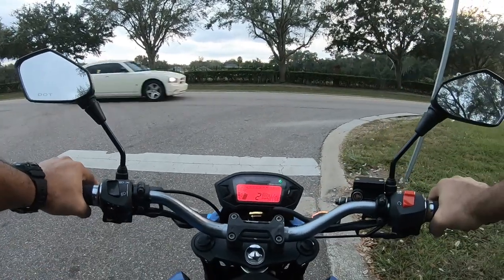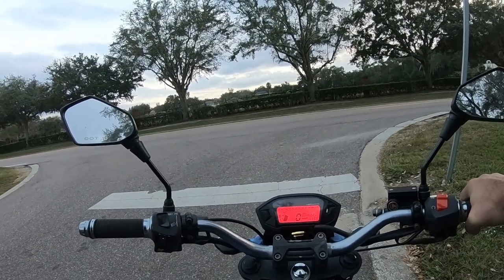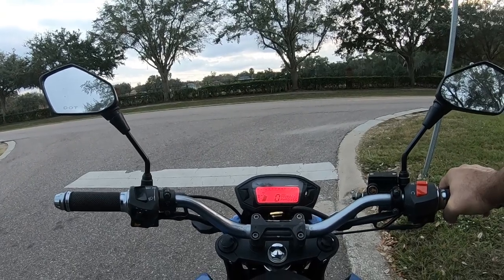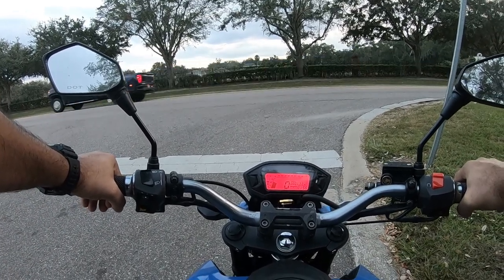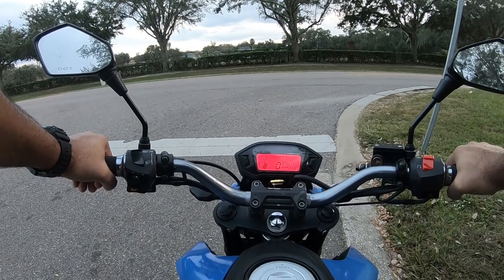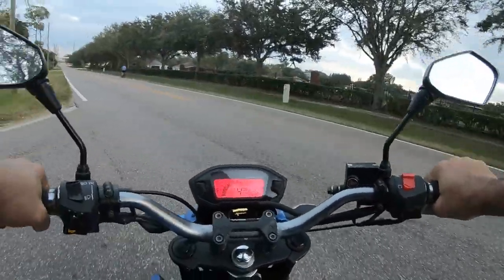Hit 46, guys. That's the fastest I've gotten the little scooter. That was completely going downhill. And I know it's only 46, but as slow as this thing is, it feels pretty quick. So now we're gonna go back up the same hill. Hopefully you guys will be able to see the speed that I'm going.